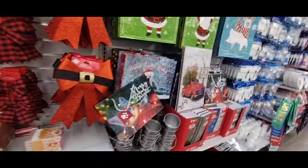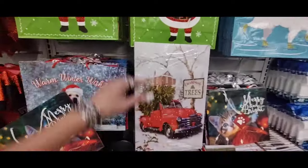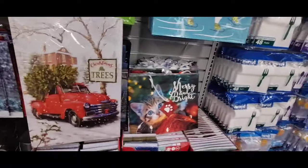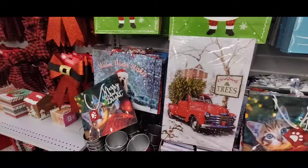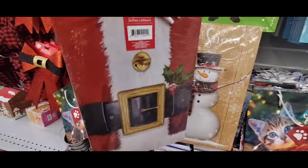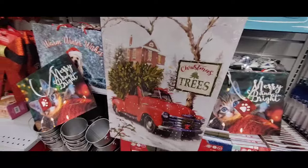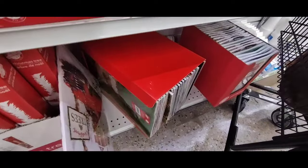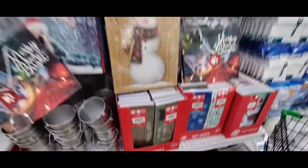All right, I did pull these out to show you. Look at Christmas trees with the iconic red truck and Santa's driving. Sorry, you guys, my cart is rolling out. All right. And then we have Santa's belt buckle. So we get two big boxes for $1.25. And I'm going to show you all of these. Just give me one moment.